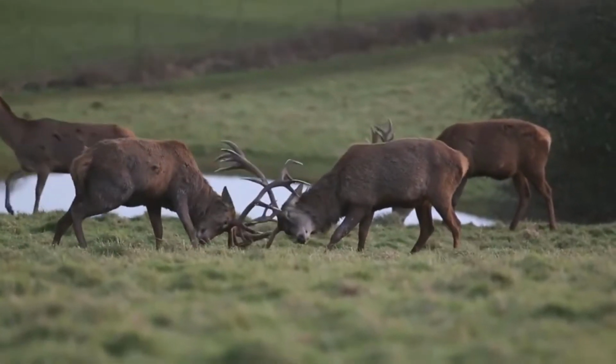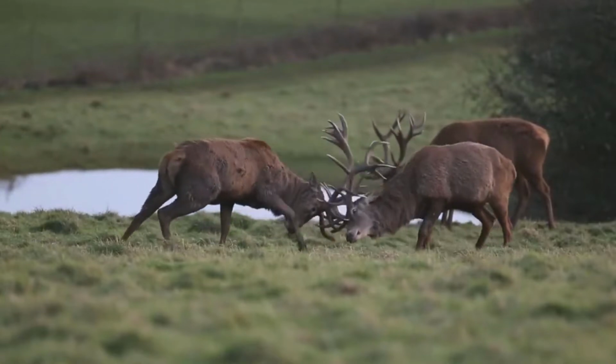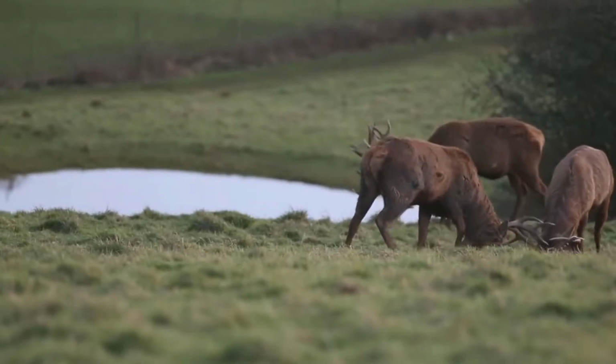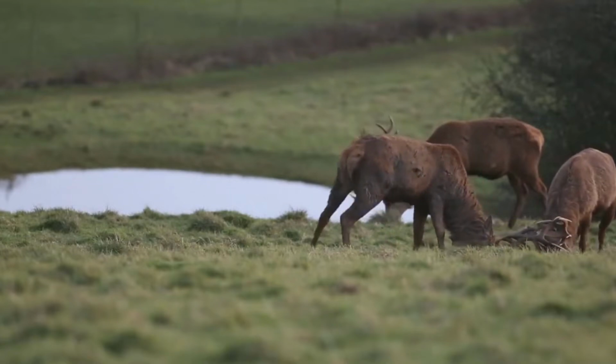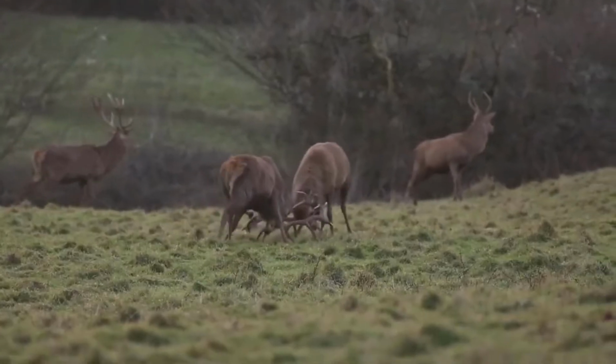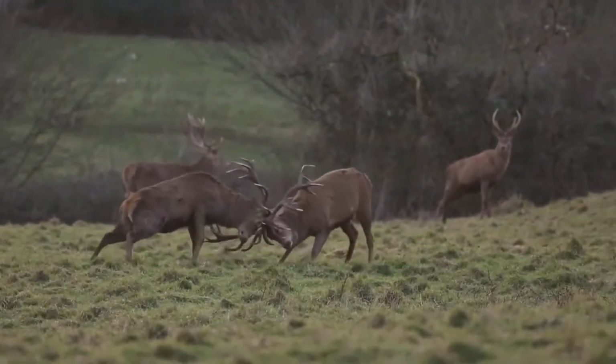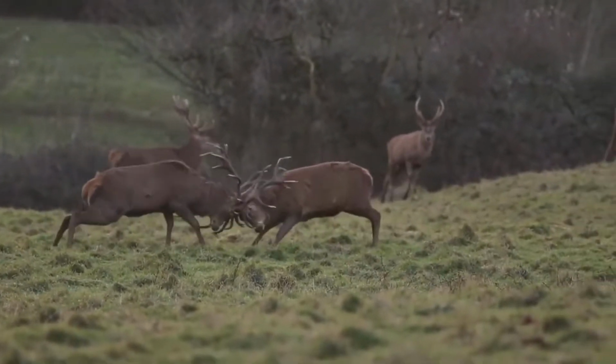When autumn comes around, it's time for the red deer mating season. Stags will have roaring contests to secure the mating rights to groups of females. They will defend them fiercely, getting into matches where they lock antlers with other males that refuse to leave their females alone. This is a last resort, and the fight can lead to serious injuries. Those that survive can live for up to 20 years.